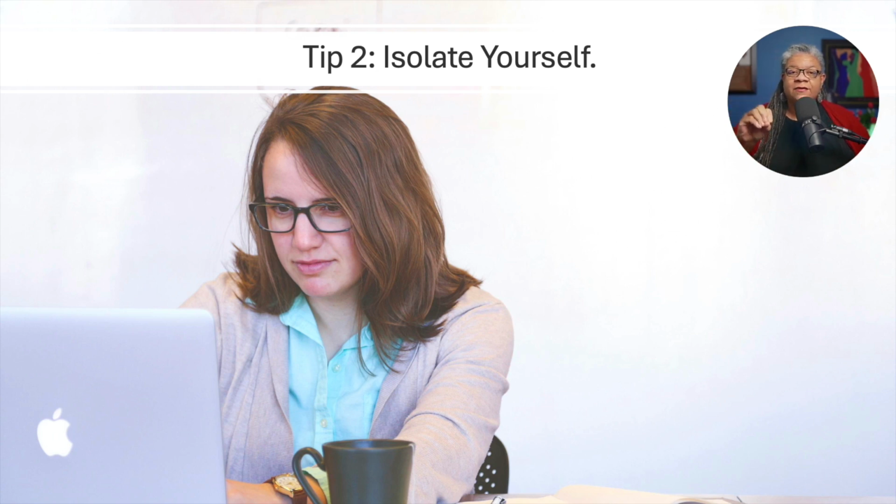So if you can't isolate yourself at your home or in your office, then what I'd recommend you do is go to the library on campus and see if they have any rooms available that you can check out, a study room or a private conference room. Let them know you're doing an interview and that you really need some quiet space. The key is finding an environment that is distraction-free where you can have an uninterrupted time for your interview. So tip number 2, you want to isolate yourself, find a quiet, distraction-free, uninterrupted interview space. That's tip 2.